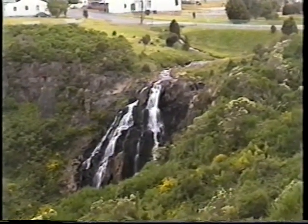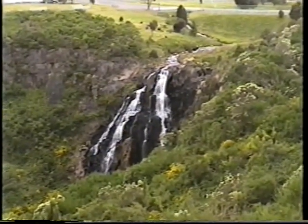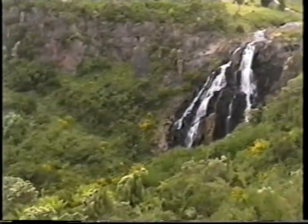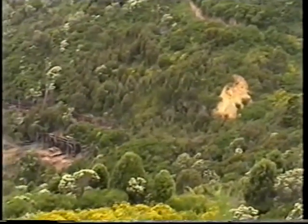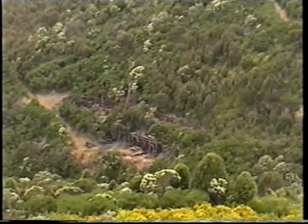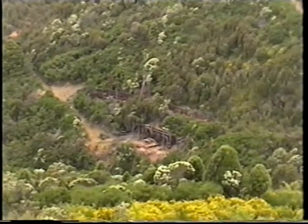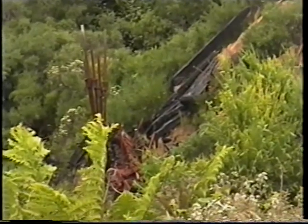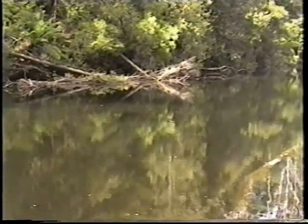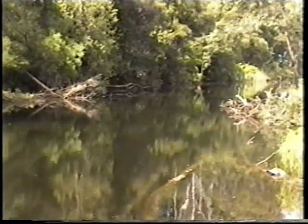There's a waterfall right in the town of Waratah. That may have been used in conjunction with some mining at some stage. There is evidence of ruins here. Out at Fernglade Reserve again, I finally got to see a platypus.